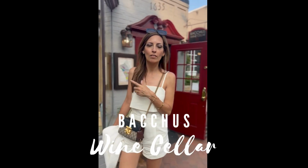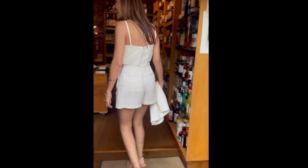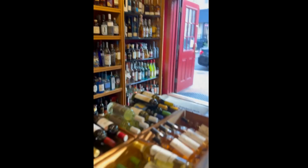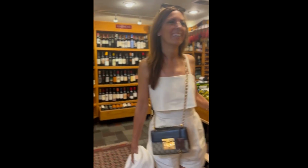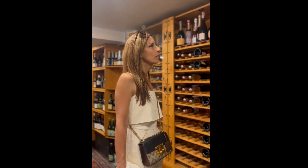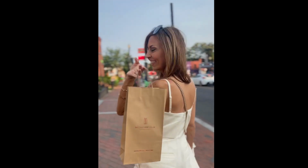We are standing right outside of Bacchus Wine Cellar. Let's go buy a bottle of wine. So pretty. Take your pick, guys. Red, white, sparkling, rosé. It's, what's it called? Grand Cru. Yeah, so the best. Is that really the best of the best? Yeah, so this is Premier Cru, so these are very, very good quality. We got some wine.